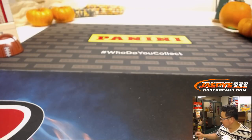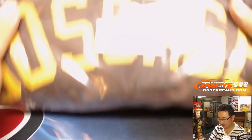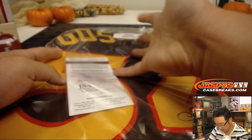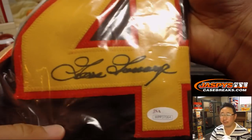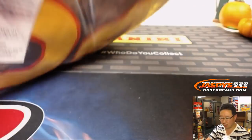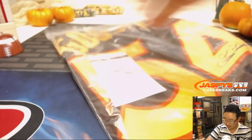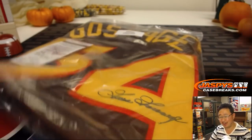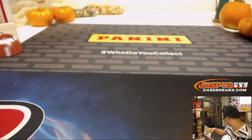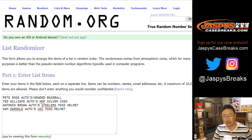Four jerseys coming up. First one is the Goose Gossage. Nice Goose Gossage autograph. So these are custom jerseys, ladies and gentlemen, so they're not like our Fanatics breaks. They're still nice. Perfect for framing. It's got a great autograph too. There's the JSA right there. So it won't have the team logos or the manufacturer logos on it. But nice Goose Gossage autograph. That is strong. The authentic jersey is harder to frame because it has so many logos on everything, but this stuff is perfect for it. Are those Padres colors? Do I remember Goose Gossage as a Padre?